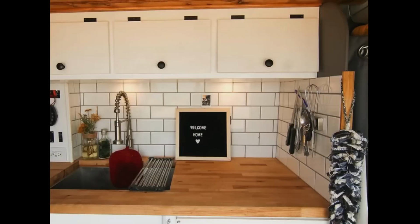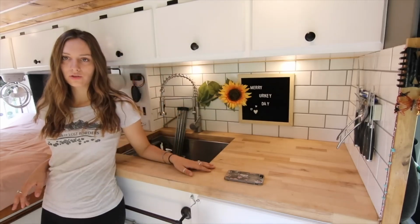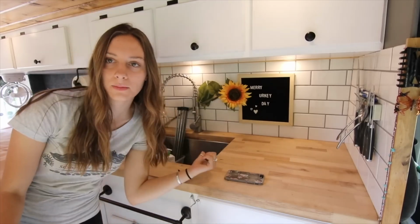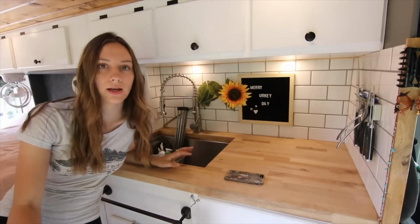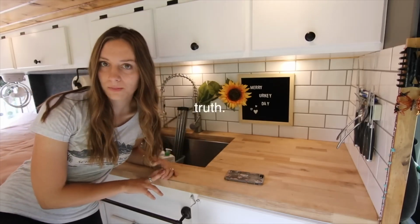So as far as the kitchen goes, the summary is awkwardly large. My sink is awkwardly large. My fridge is awkwardly large. Why are they so large? Well, the sink I'd never seen in person before I bought, but honestly, it's been really nice to be able to shower in the van. Without it, I would be a very dirty person all the time.